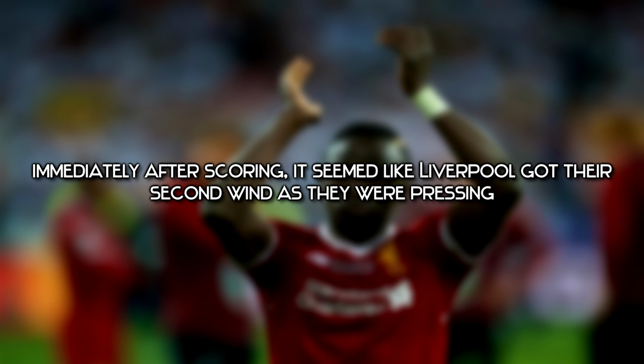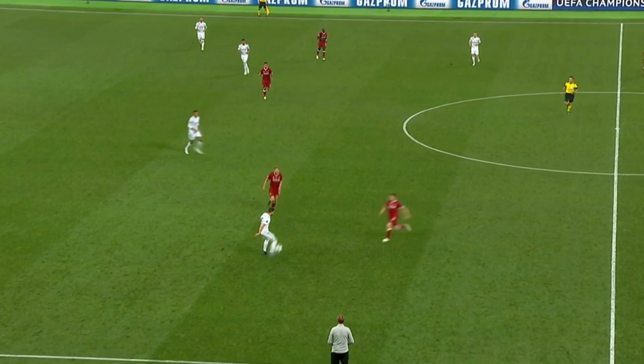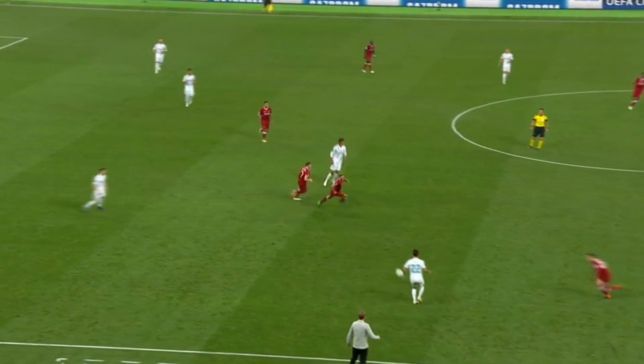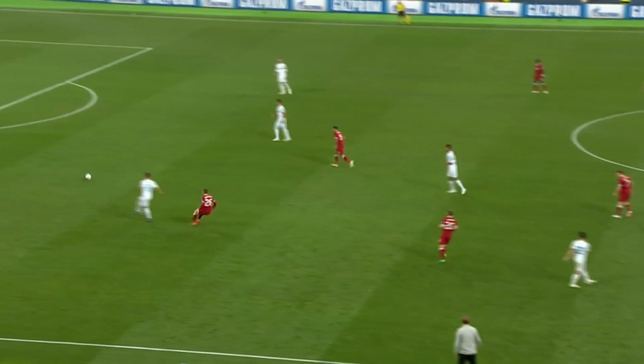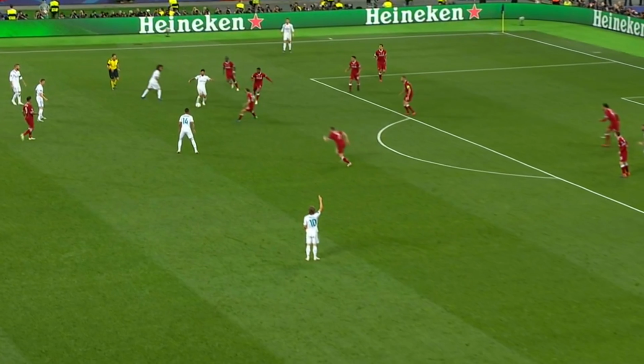Immediately after scoring, it seemed like Liverpool got their second wind as they were pressing with a lot more intensity. Madrid tried to get their lead back right after conceding and came close.